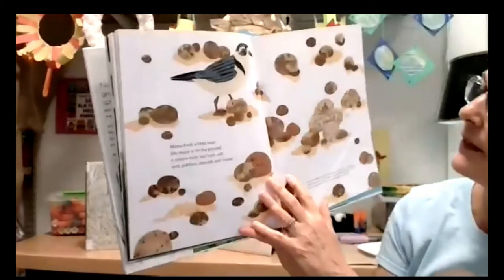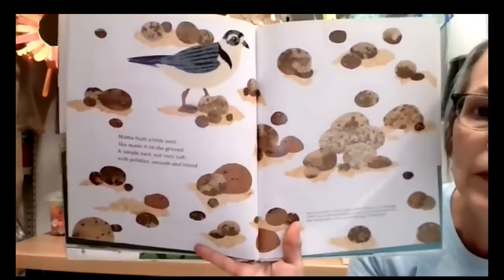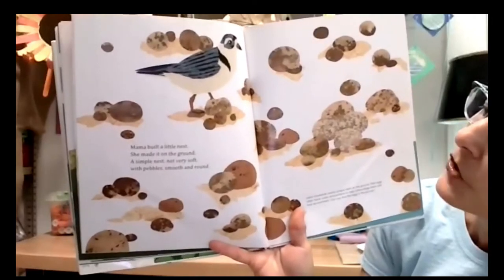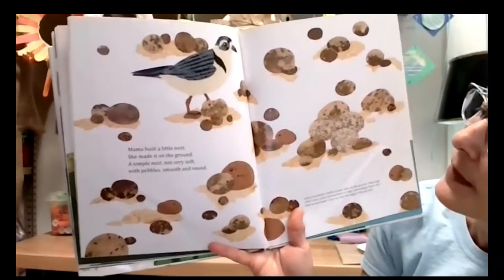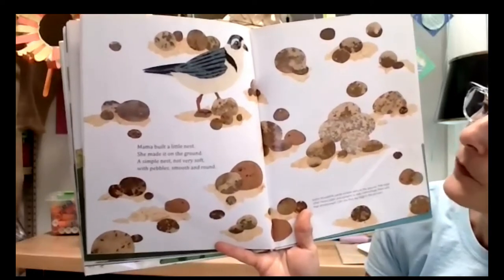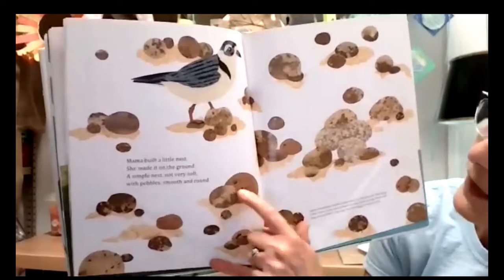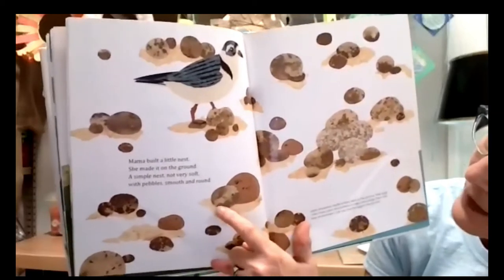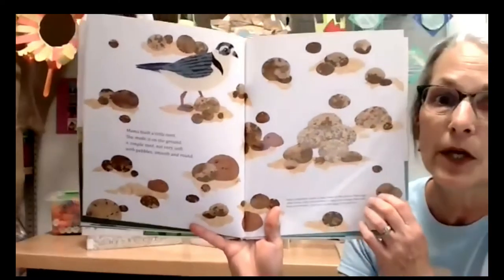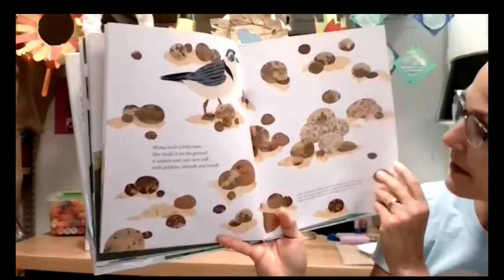Interesting. Oh, here's another interesting way. This one is hard to spot the eggs, but maybe if you look carefully, you can see some. It says, "Mama built a little nest. She made it on the ground. A simple nest, not very soft, with pebbles, smooth and round." So you can sort of see the eggs, but they look, maybe that's the egg, and these are the stone pebbles. So that wouldn't be a very comfortable, cozy nest, would it? But I guess it protects the eggs.